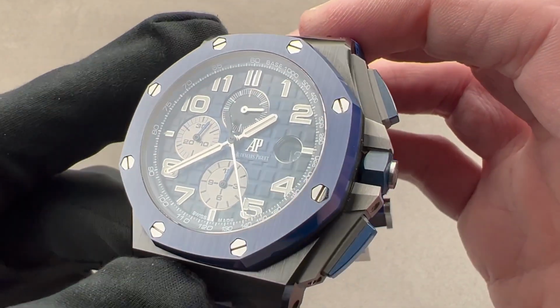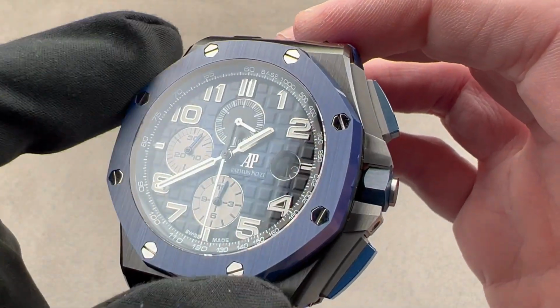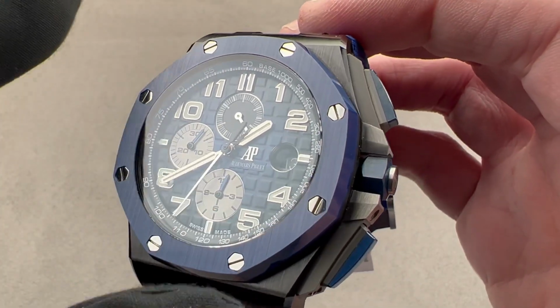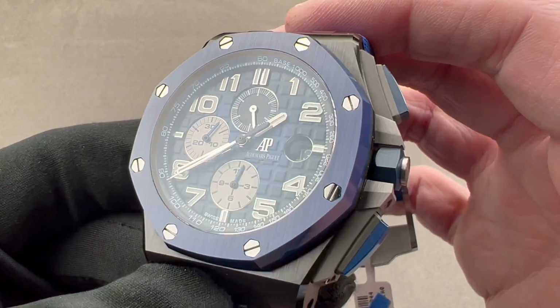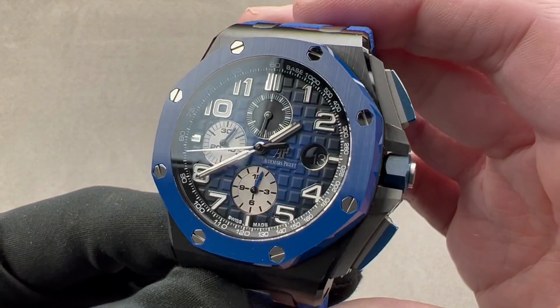You'd be amazed how many people think that miraculous alignment can allow a screw to seat this way inside the bezel. It's simply not the case, guys. There is a nut inside for each one of these bolts within the case. Now, the watch also features the rounded octagonal bezel, first envisioned by Gerald Genta in 1972.